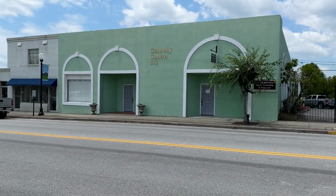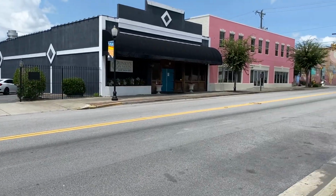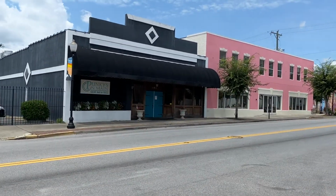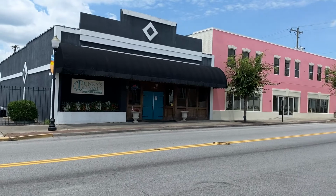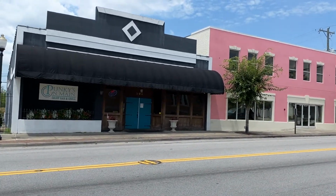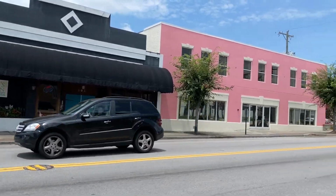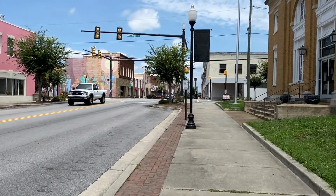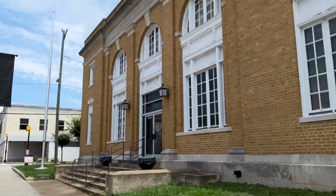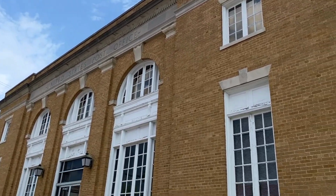Connolly Center 310, I don't know what that is. They got the Pumpkin Man Dairy Bar and Grill. I like that. Sounds good. It says dairy bar, but I see a beer sign on there, so maybe it does both, ice cream and beer. I don't know. Might.